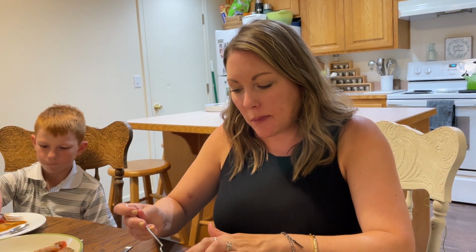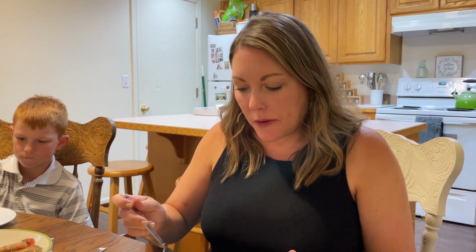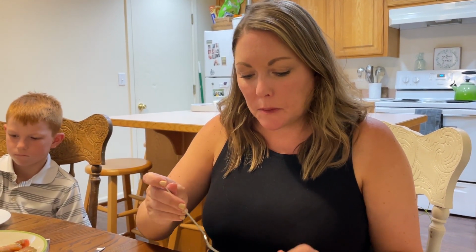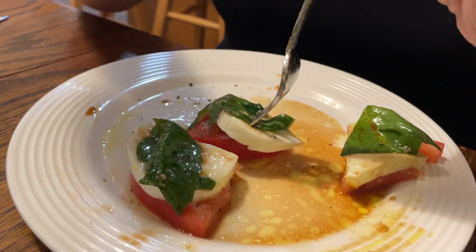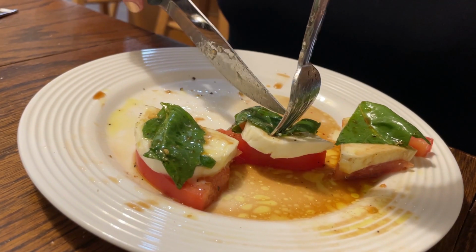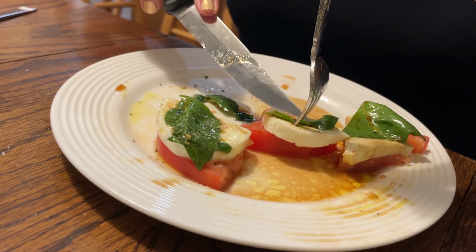But it's so lovely with the basil, the flaky salt and the olive oil, everything together. I think the balsamic really complements. And this is something in the summer when tomatoes are ripe and you can get those farm tomatoes. If you don't do this, you're missing out.